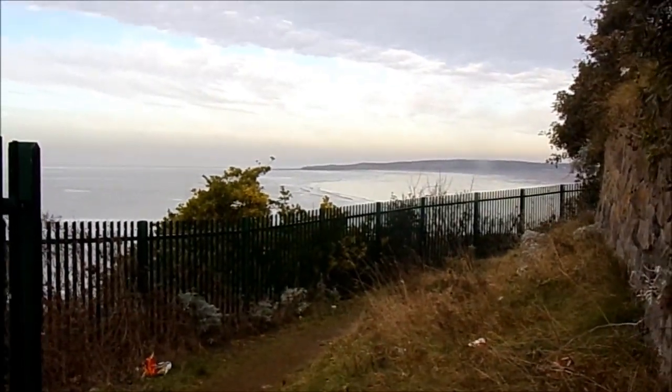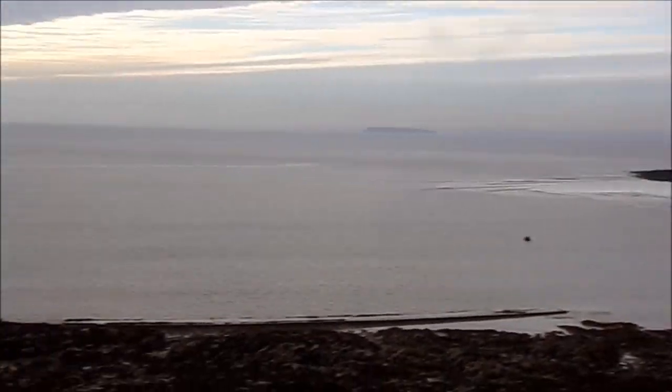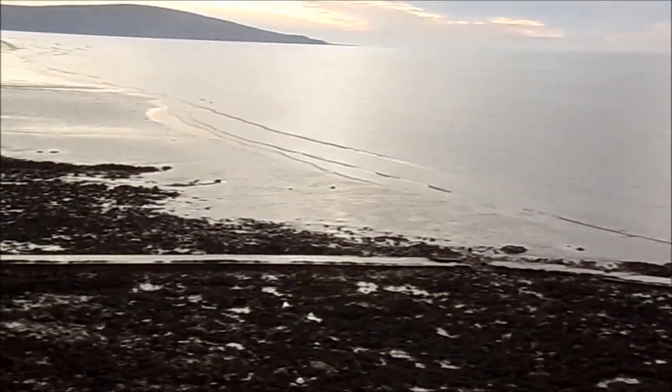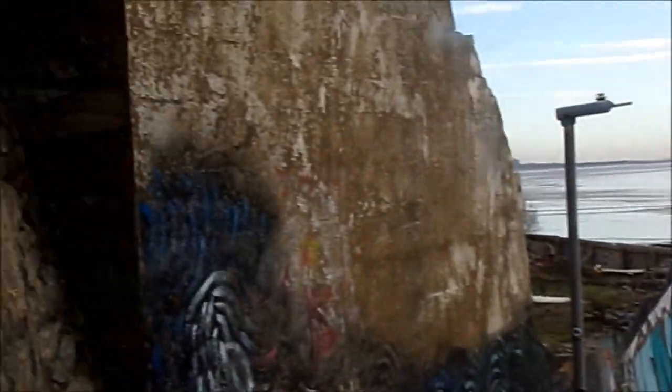That's another nice view. I'm just going to turn off a minute, take a video, folks, because the battery's running very low now. Just past Birnbeck Pier. Didn't do a video, but this is where the big hotel used to be, where the Beatles stayed. All demolished now, of course.